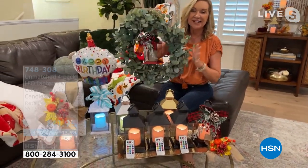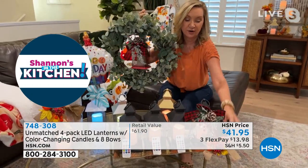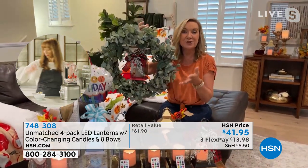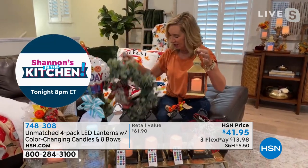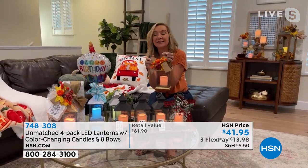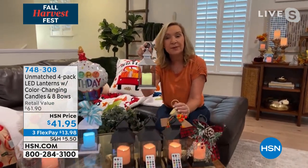So I'm gonna show you first, if you're thinking holiday, now I have Christmas here, but you could easily do this with harvest, because remember, you're gonna receive your harvest bow as well. But I actually hung this in the middle of the wreath. I'm gonna do this for my harvest wreath. I'm gonna take my gold, I'm gonna connect my harvest bow that's actually hand-painted pumpkins on here, and I'm gonna hang this from my wreath. In the summertime, I had these hanging under my umbrella in my porch.